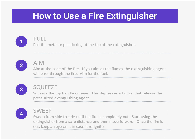Aim for the fuel. Squeeze. Squeeze the top handle or lever. This depresses a button that releases the pressurized extinguishing agent. Sweep. Sweep from side to side until the fire is completely out. Start using the extinguisher from a safe distance and then move forward. Once the fire is out, keep an eye on it in case it reignites.